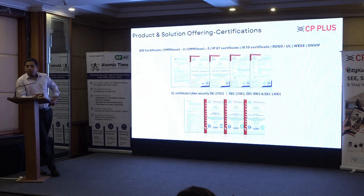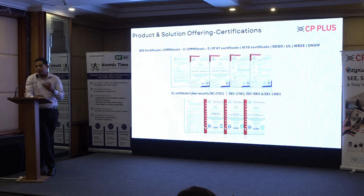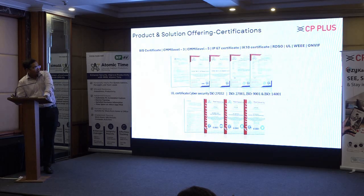We also have the RDSO range of products. RDSO is a certification required to supply products to Indian Railways. Most Indian Railways requirements come as per the RDSO specification. If you have an RDSO product, you don't need any further checks and balances. You can simply supply those products to Indian Railways as per the requirement.